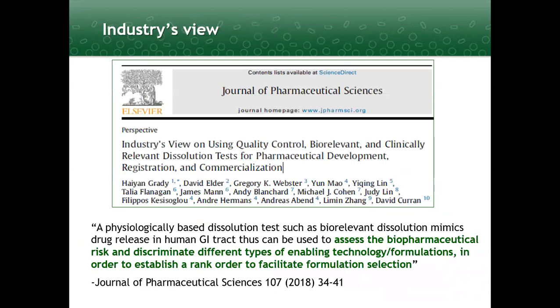There's been a paper out in the last 2 years in the JPS, which gave a perspective on the industry's use of biorelevant dissolution tests. And the assessment was that biopharmaceutical risk and the ability to discriminate between different types of enabling technologies or formulations was important in order to be able to establish a rank order to facilitate formulation selection. So as a result, over the number of years where the drive for biorelevant testing has increased, Pion launched a product to develop a miniDT dissolution tester.